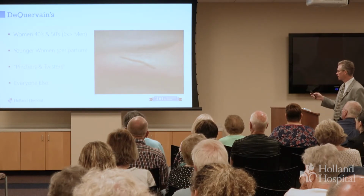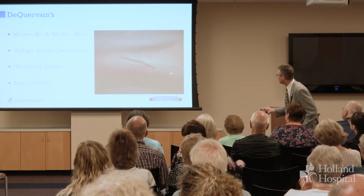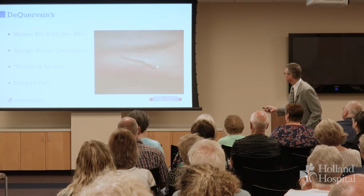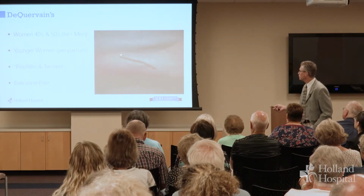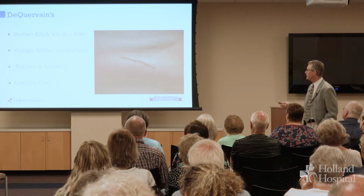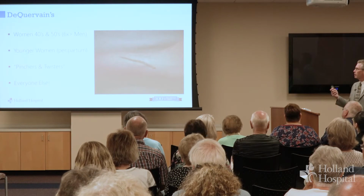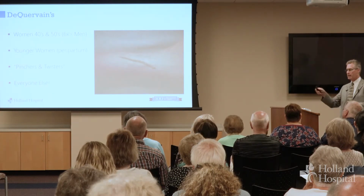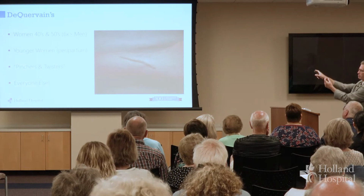So moving down to the next one, this is the radial side of the wrist. Again, from the angle I don't see it as well, but this is a line drawing the course of these tendons coming down the radial side of the wrist. And if you look, you can see a little swelling there. Many times we do, many times we don't see the swelling. De Quervain's is what we call the inflammation of the tendons in the first dorsal compartment on the side of the wrist that go up the thumb, and they come down here.